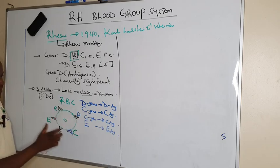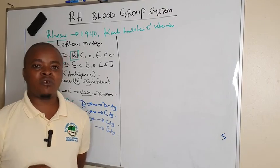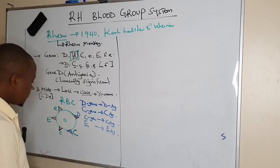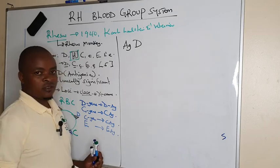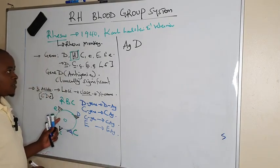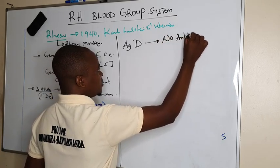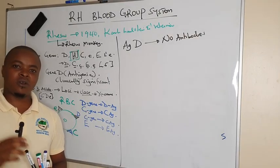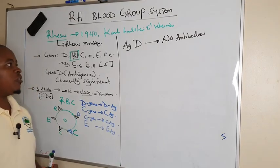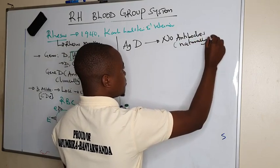And whenever an individual expresses these antigens on the surface of red cells, for Rhesus, we are going to see that they have no naturally occurring antibodies. So if an individual has antigen D on the surface of RBC, they don't have antibody against it. So in short, Rhesus grouping is different from ABO grouping, because in ABO, they have naturally occurring antibodies. But for Rhesus, they have no antibodies which are naturally occurring.